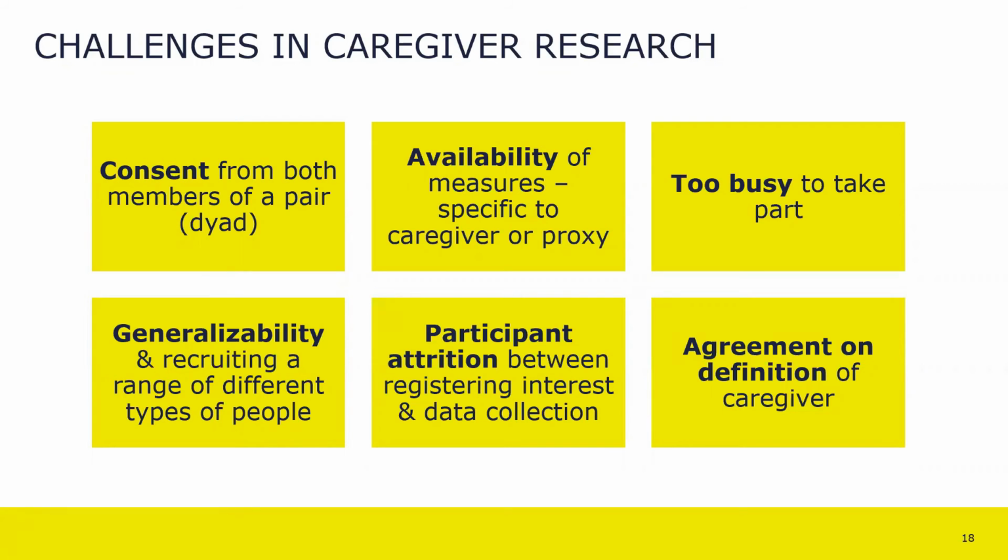We also need to think about confidentiality issues as well. We need to make it very clear to both the caregiver and the patient that the data that they provide is not going to be shared with the other, and vice versa. You could imagine that as a caregiver, if you want to freely share how you're feeling about the burden of caring for somebody, if you knew information would then be fed back to a patient, you would probably be much less likely to provide a complete picture. So there are some practical considerations there.